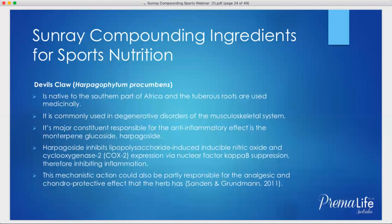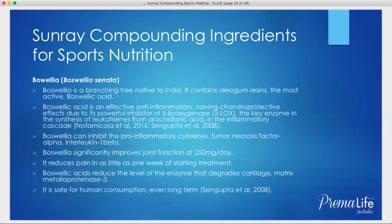It's powerful in helping to reduce and also remove inflammation from the joints and help the joint repair. So we're not talking about a suppressive process. We're talking about a regenerative process, and that regenerative process is to bring back balance. This is a marvelous herb to use for joint health. It is also in the BJF as a powder. This mechanistic action could also be partly responsible for the analgesic and chondroprotective effect that the herb has. If you haven't used it, get to know Harpagophytum. It's really, really important. Next one. And we have it in a glycetract.